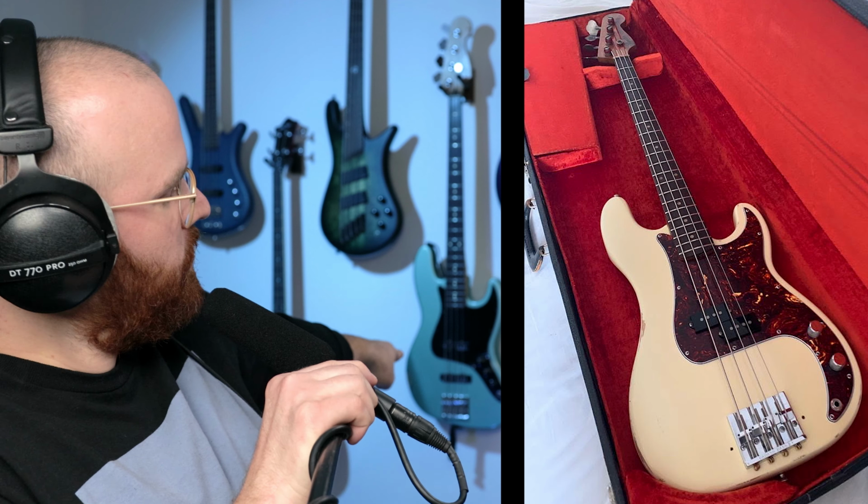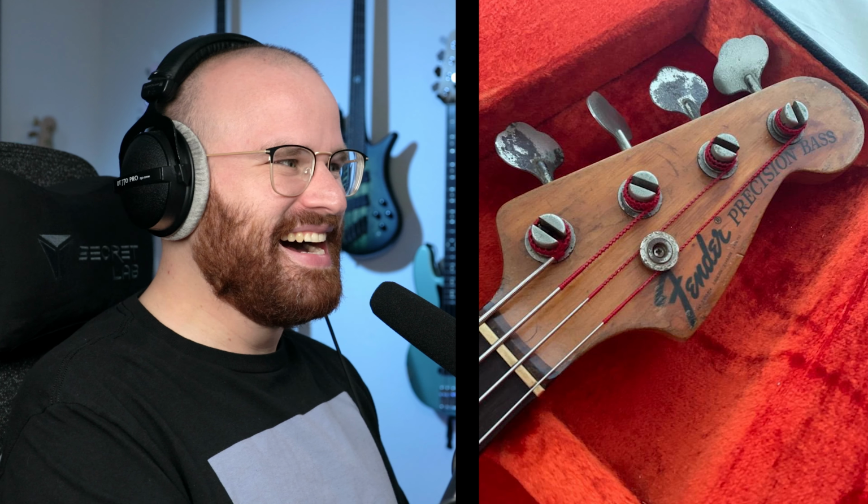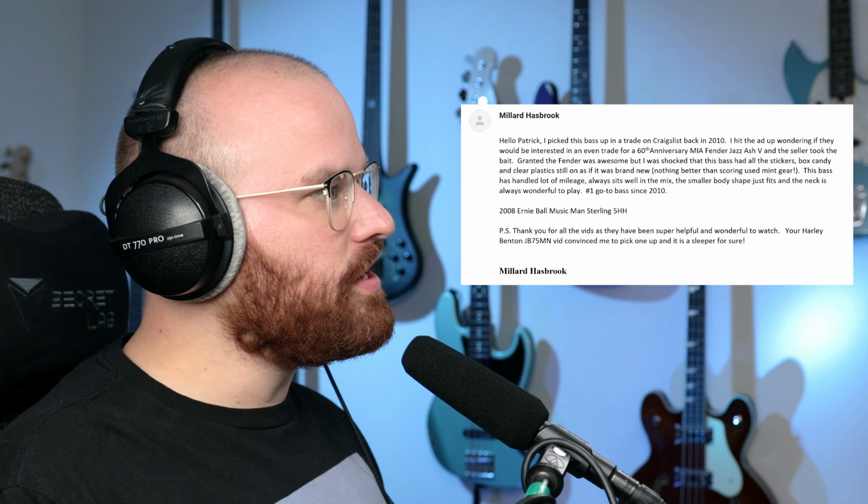Oh man, that is beautiful. Okay, so I'm a big fan of P-basses, sure, but the cream with the tortoiseshell pickguard just looks so good in my opinion. And I really like that you added that Badass II, because that bridge is absolutely, I guess, badass. I mean, I have it on my Fender right over there. You see it? I absolutely love that bridge. It just works so well. And man, I love all the little dings and scratches all over this bass. I mean, it's from 1972, so it's gonna have a few scars on it, right? Just look at the headstock. I love that, man.